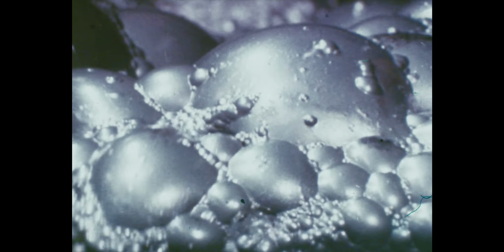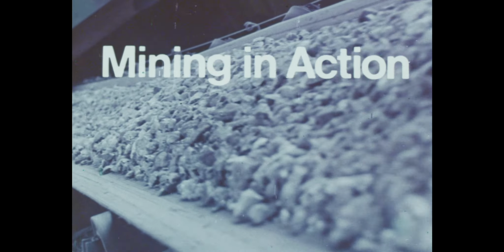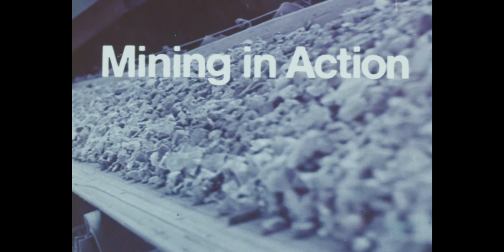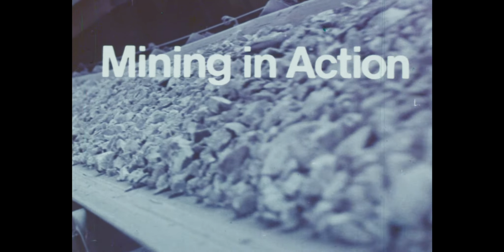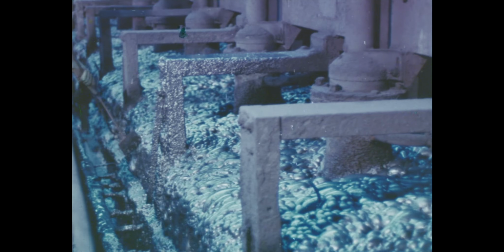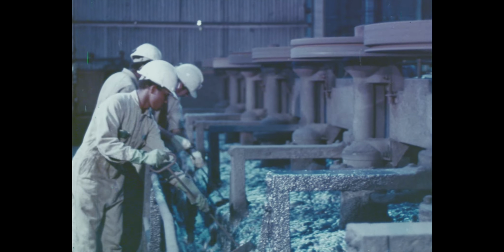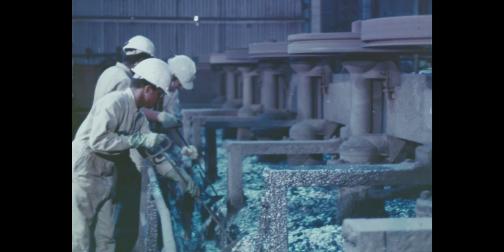Bubbles form and glisten in light, bearing on fragile surfaces particles of lead. In Australia's mining centre of Broken Hill, young men from the developing world of Bougainville are learning the skills of mineral concentration. Julius and his friend Jackson have come to gain practical experience. A huge concentrator has been built by Bougainville Copper, and they will help control it.